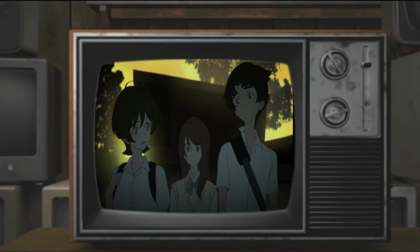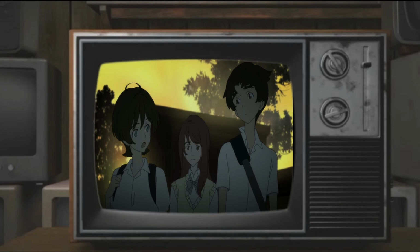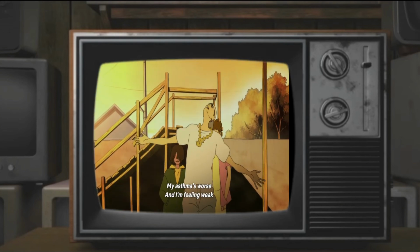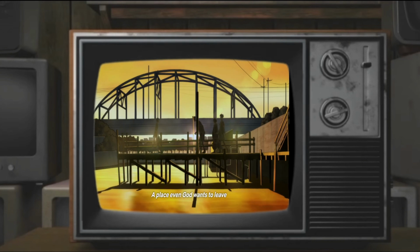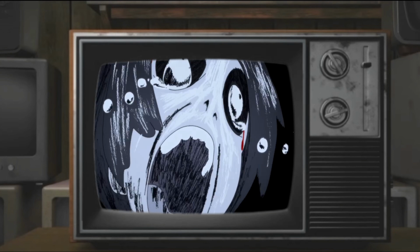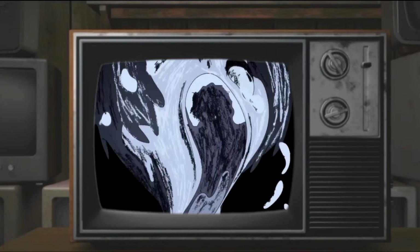The characters all have this kind of simple but cool look to them. The designs are really good, but also have this simple style, making it so they can be animated in exaggerated, fluid ways easily. It's perfect for the kind of series this is.